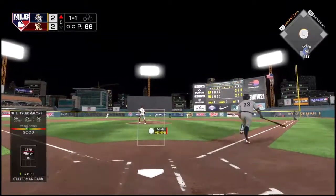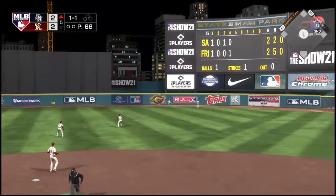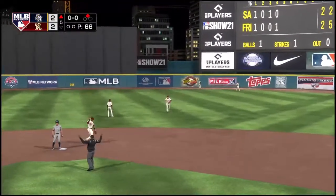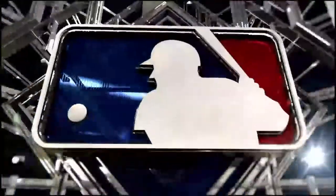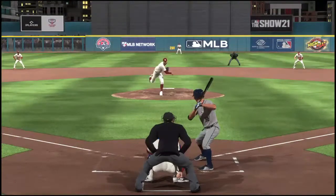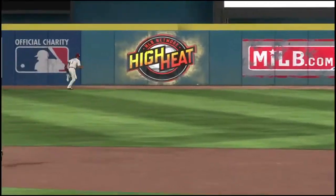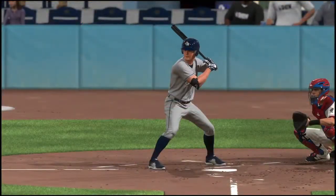Now here's a shot out toward the gap in right center. He's around first, heading for 2. And he is into second base with a leadoff double. You could tell he was thinking fastball all the way right here, and that's exactly what he got. He was able to get the bat head out front and pull it into the gap into right center. Now they're set up pretty nicely for a good inning after that leadoff double.